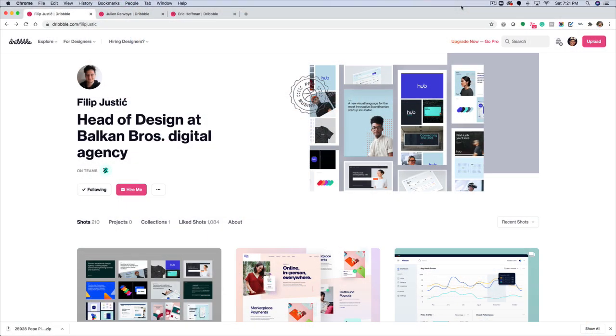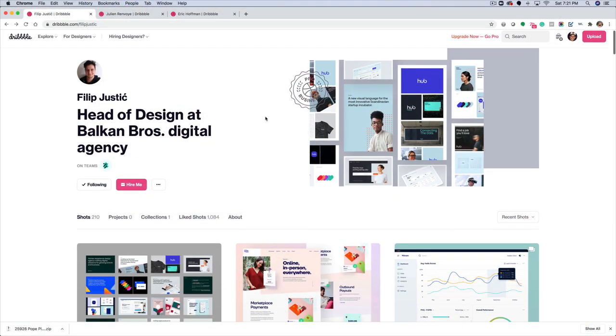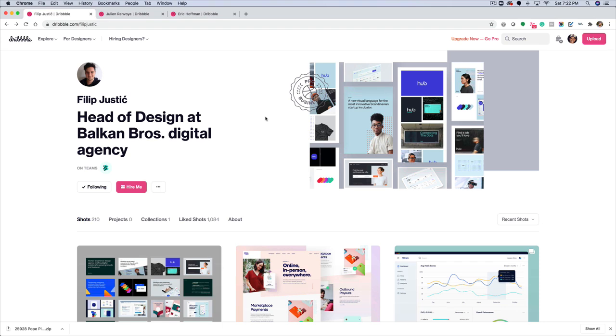But let's take a look at some examples and what I mean when I think of good visual UI design.